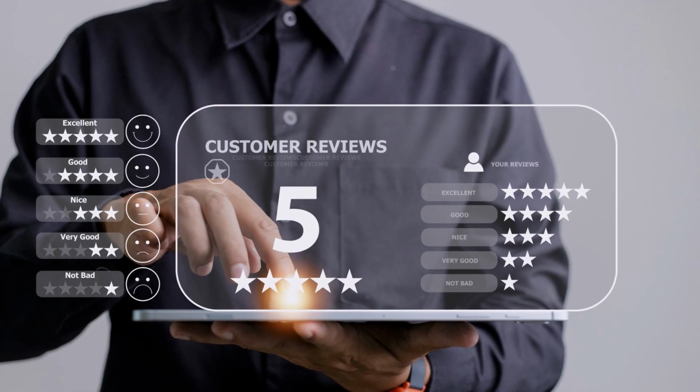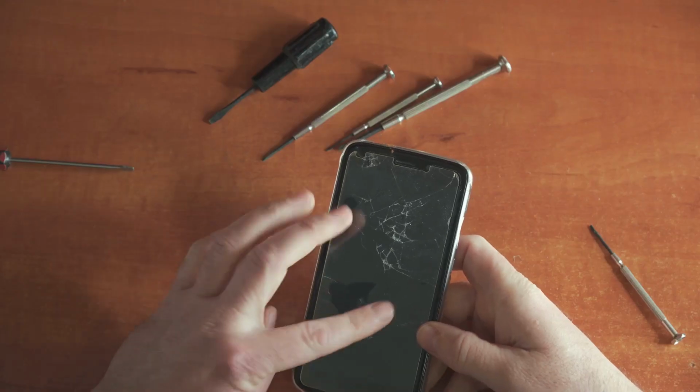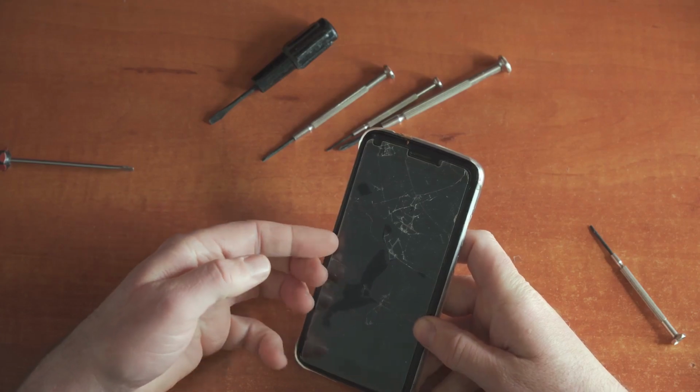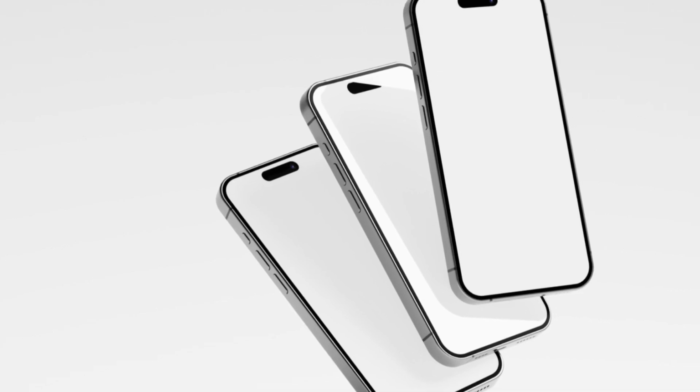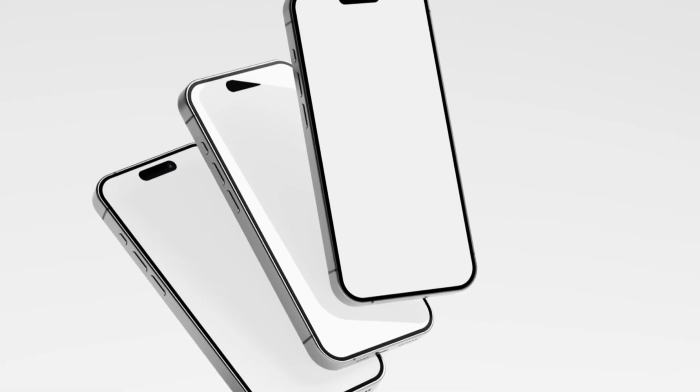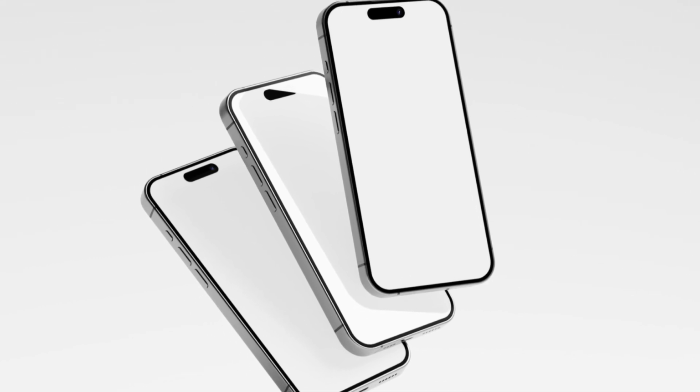accessible solution. With numerous positive reviews, customers have praised its durability and ease of installation. You can choose from various purchasing options, including single packs and multi-packs, to suit your needs. Plus, with competitive pricing, it's an affordable way to keep your device in pristine condition.